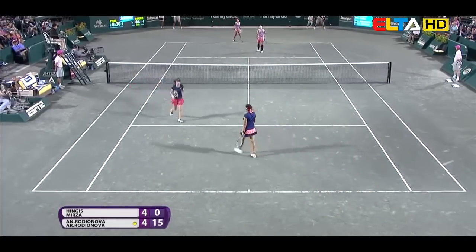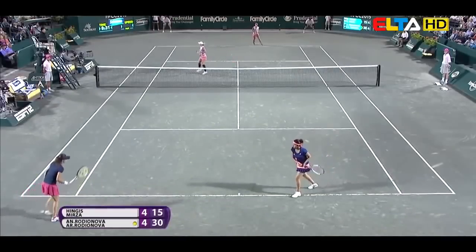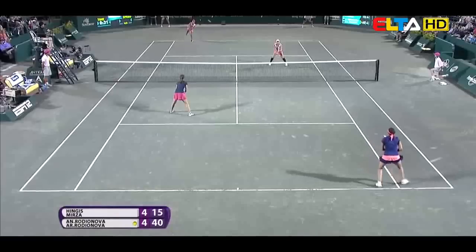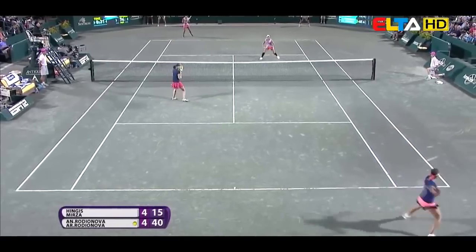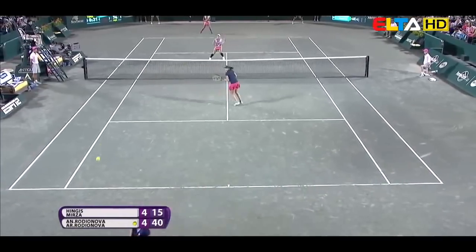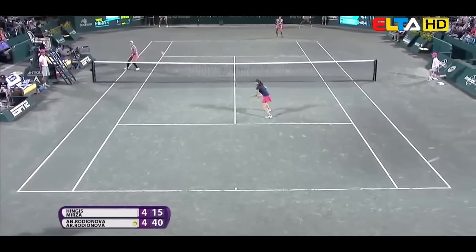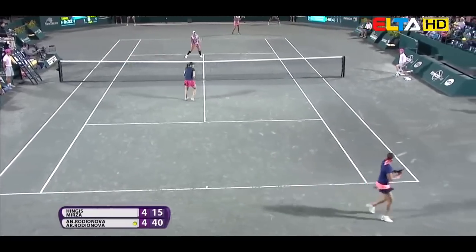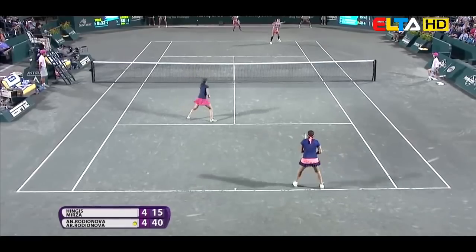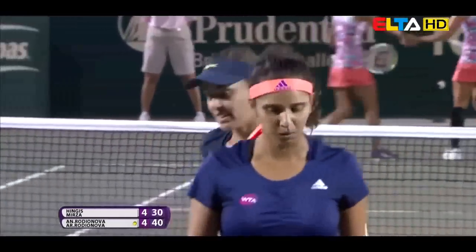That's really well done. Not just hitting balls down the line. Well done. Way to look for it. It was a great serve out wide. And how exciting, this is a great point. This is what doubles is about. You use the entire court.